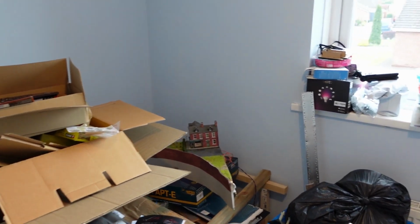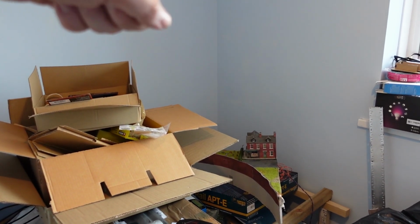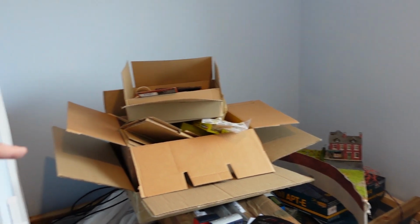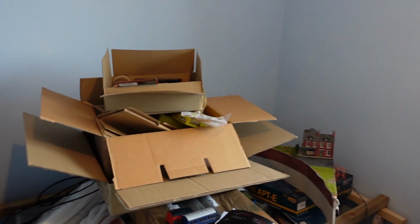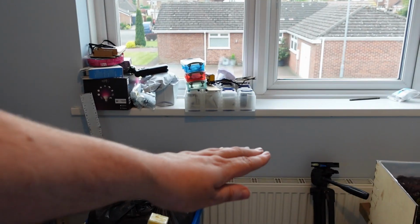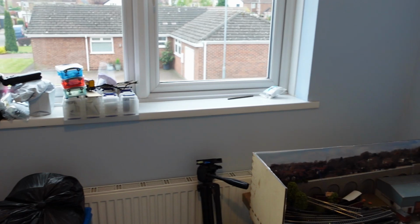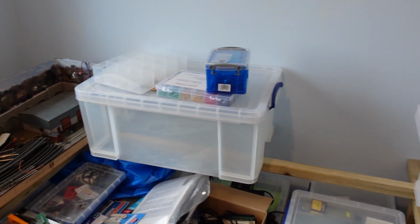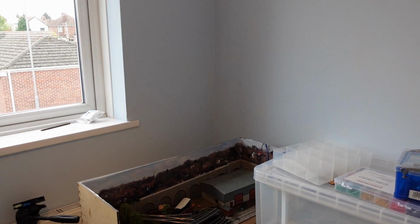So what's the plan in here? This corner here is going to be the helix, taking us up to the layout level, and then the top level, with a little bit just here which will have some sort of scenery on top. Then in front of the window we're going to have a board about that kind of height, just above the window sill height, and that will lead us to here, which again we're going to have a main fiddle yard in this space, a top layer and a high level.